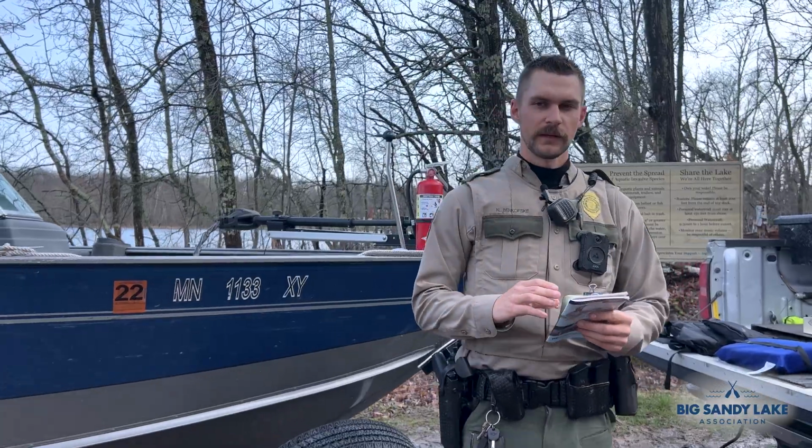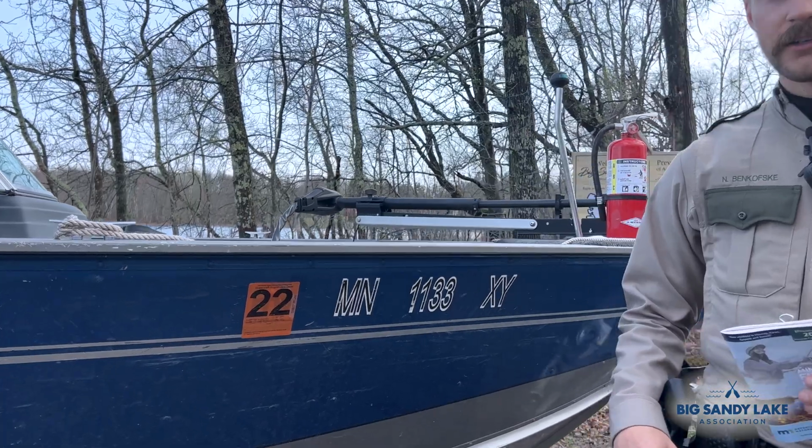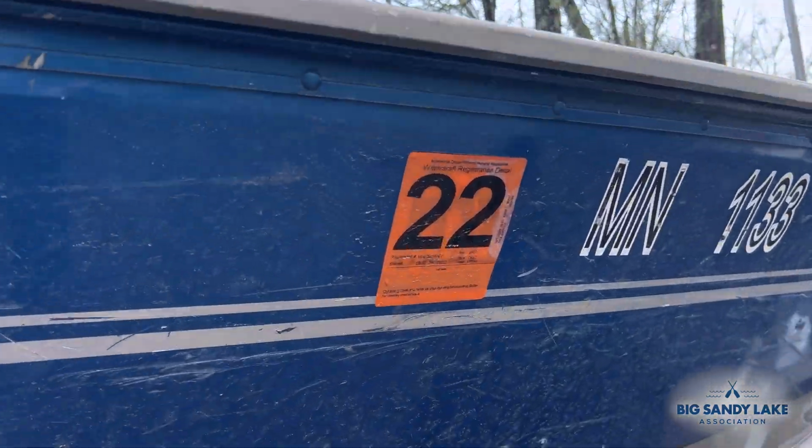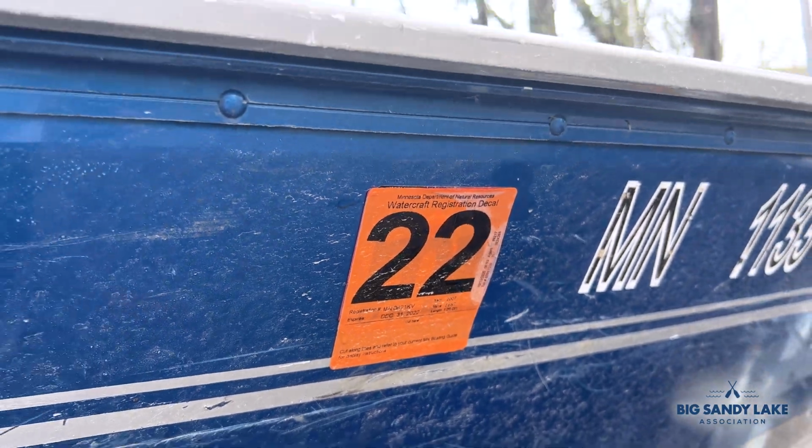One of the first things we need to be aware of when we're going on the lake this year is our current registrations on a watercraft. Make sure if they've been recently purchased that the titles are in our names and they're updated.